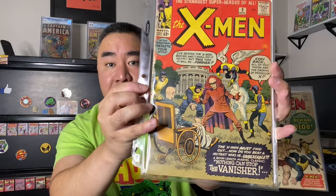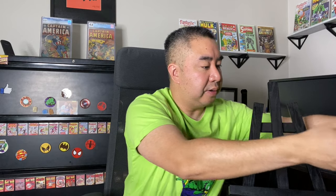And this next one is X-Men number 2. And I believe this one I'm going to be keeping as well. But this one is a pretty low grade copy. The spine is pretty beat up. There's a few pieces missing from the spine. So you can kind of see right here. So it's a really rough spine. So this one is probably the same grade, like a 2.5. But very, very cool to have that. All right, so let's go ahead and put those down.